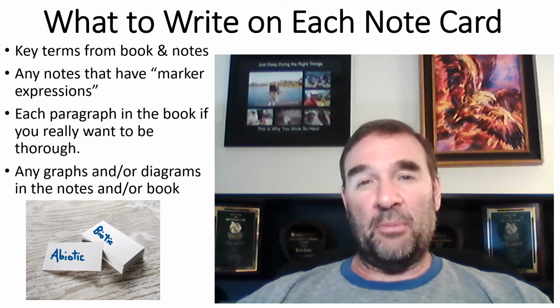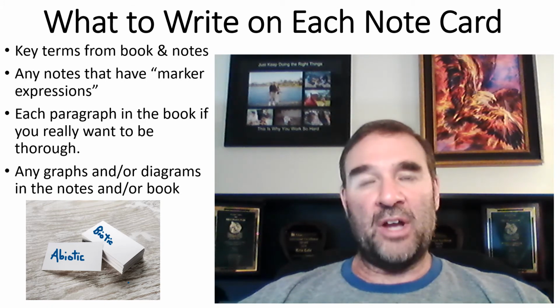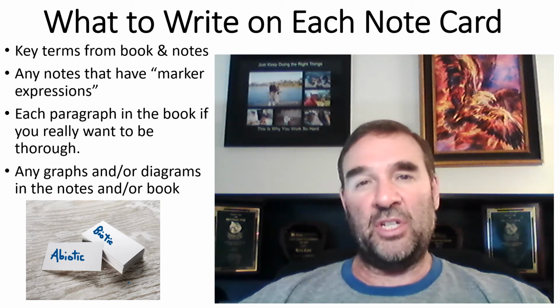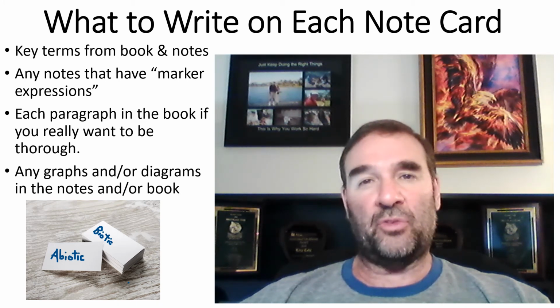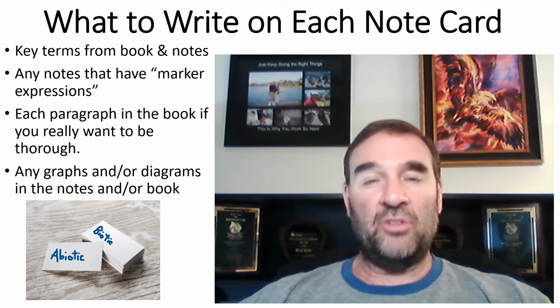The next thing I would recommend doing is going through your notes, and anytime a teacher says, you'll see this again, this is on the test, this is important, you should be highlighting those words and those concepts. Those are called marker expressions. When a teacher gives you a marker expression, you should be listening to those things when you are taking notes or reading through your notes, keeping along with the teacher. And if they say something like, you'll see this again, or this is important, put an asterisk next to it or highlight it because you will see it again. So again, anything with a marker expression deserves its own note card.